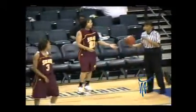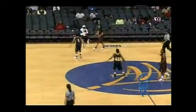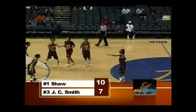They switched to a zone defense, moved their feet well, stayed in front of the defenders, and the 30-second shot clock went off. Another turnover for Johnson C. Smith. I think that should be 4 by my count. We'll have to look at the official stats to make sure. Shaw with the 10-7 lead, just over 15 remaining in the first.